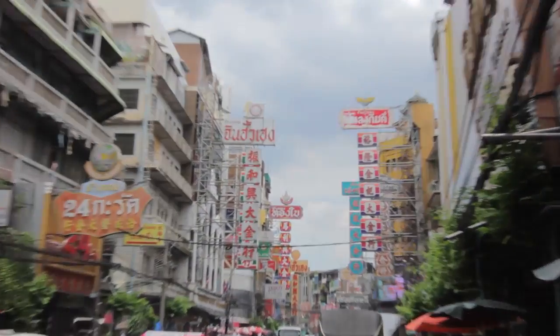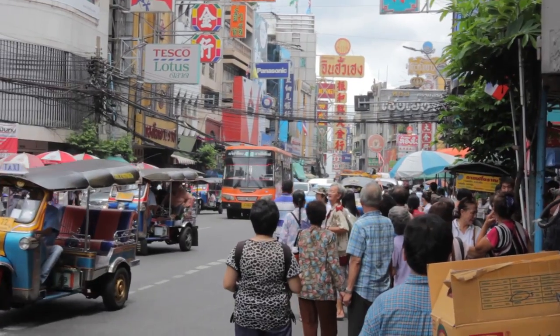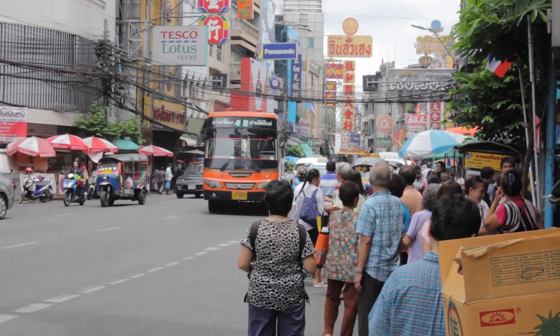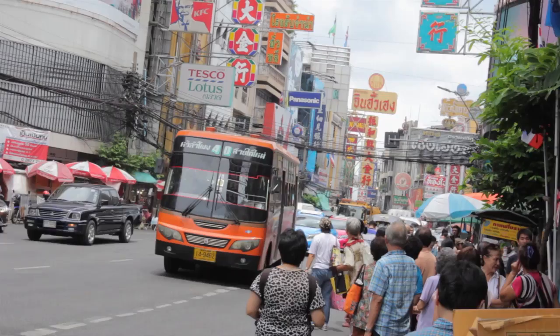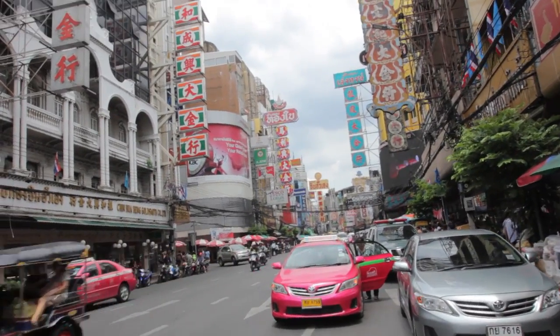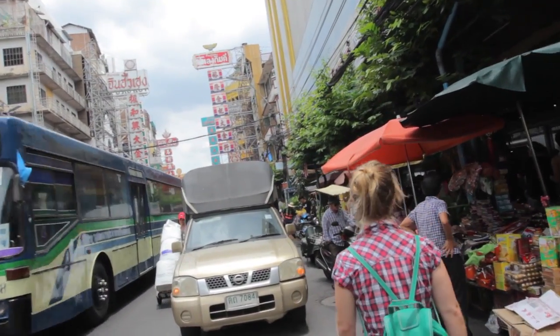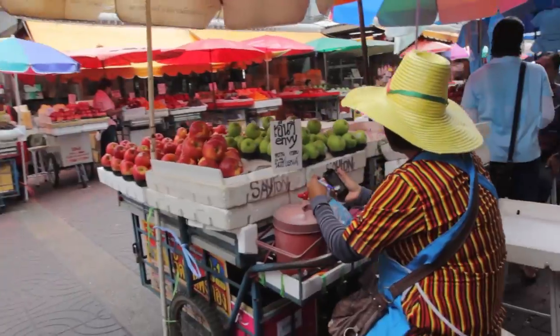The main bit of the street when it starts to really look like Chinatown. If you're looking for the perfect place to take your selfie, this is the bit you're looking at, with all these cool signs in the background. It does look really good. If you're only looking to see one thing in Chinatown, jump in a taxi and ask them to take you to Yaowarat Road, because this looks really cool. It's definitely the most iconic site here.